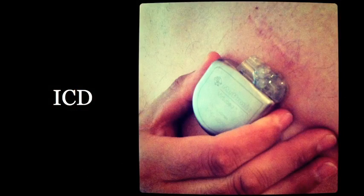Now, the ICD does a lot more than just prevent sudden cardiac arrest. It collects a lot of data about its own function and about the patient's clinical status. It monitors its own battery life, the amount of time it takes to deliver a life-saving shock. It monitors a patient's heart rhythm, daily activity, and even looks at variations in chest impedance to see if there is buildup of fluids in the chest. So it's a pretty complex little computer you have built into your body.